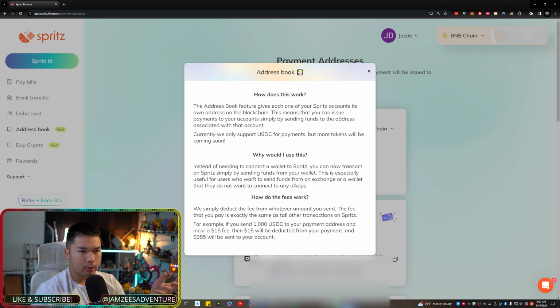So why would you use this instead of needing to connect a wallet? Okay, so here's the thing. I was like, oh shoot, this is pretty good. If you don't want to connect your wallet or can't, so for me, my MetaMask, then for example, if you needed to send something from an exchange or a wallet that they do not want to connect to any dApps, then you can use this and send to the wallet address that they provided directly.